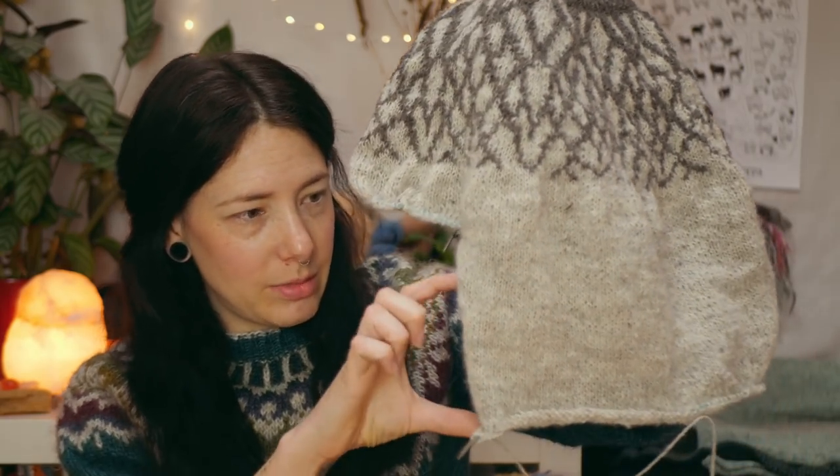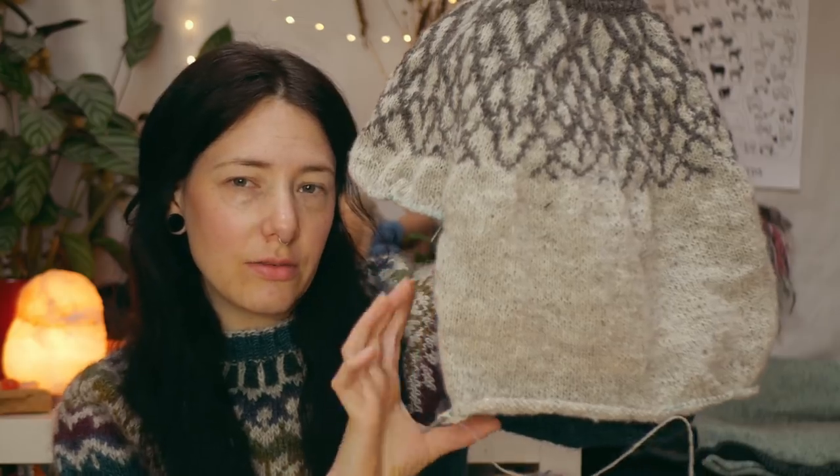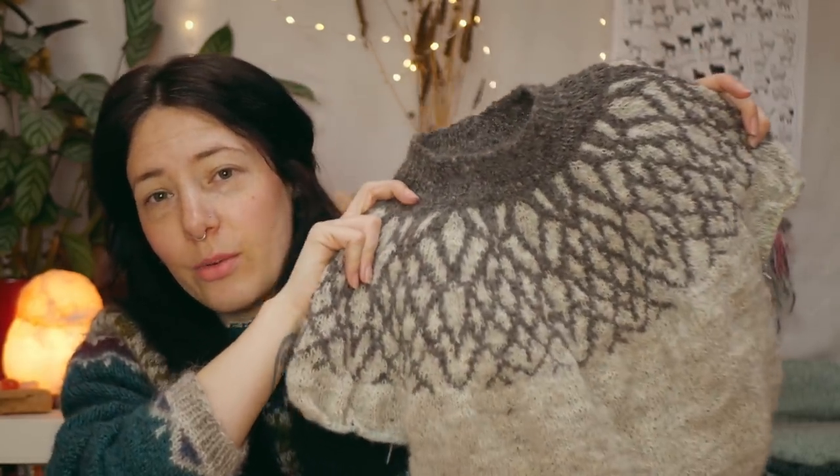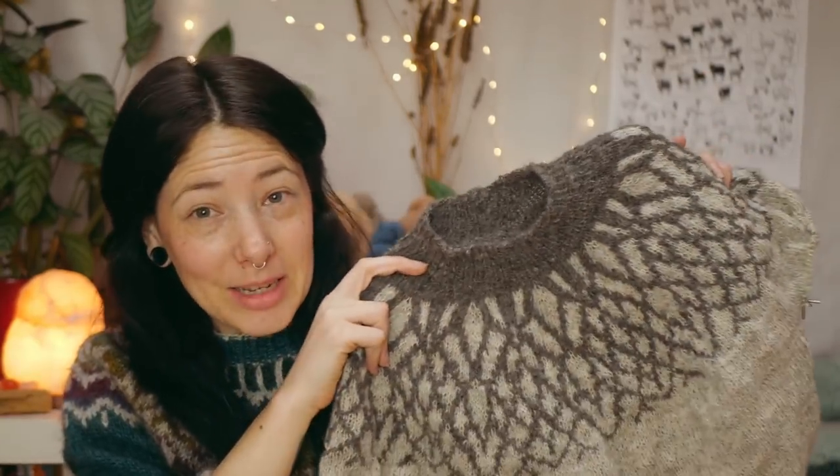I definitely, given the time and the space, could have knit it in an afternoon or a day with no problems, but I really worked hard to try and spread it out over 3 days. And then I would say maybe 4 inches of the body I knitted last night while playing Dungeons and Dragons, which was really, really fun. It's a knitting based group.